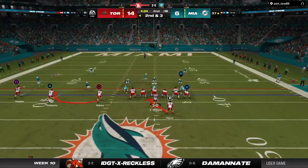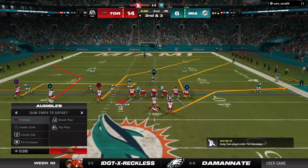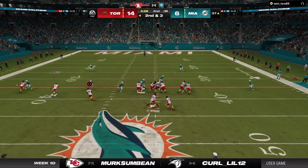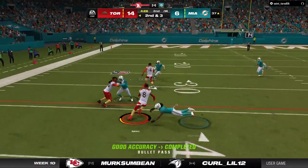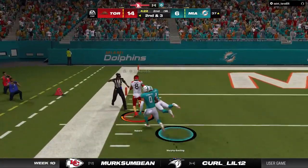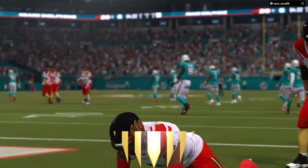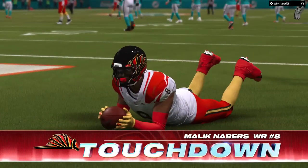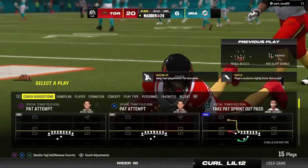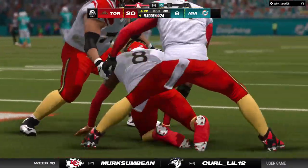Off the RPO, he completes it, down the left sideline. Touchdown! A great play there. Two catches, two touchdowns here so far. And the Armadillos have taken a two-touchdown lead now.